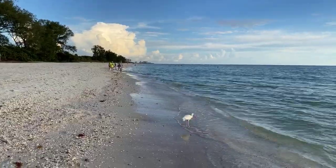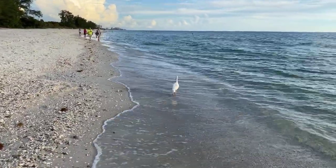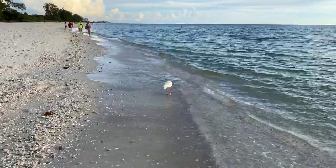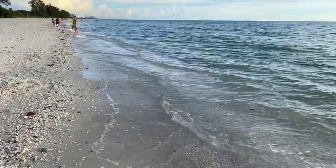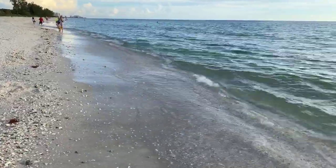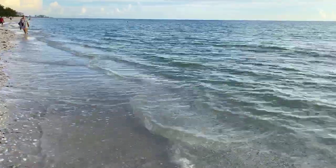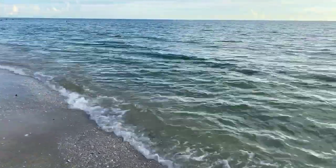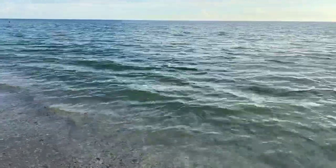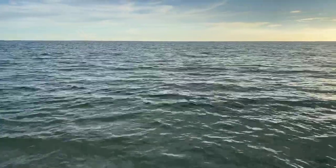Little white ibis over here. A lone ibis. Doing its little ibis thing. Oh, it's going to take off. I was going to zoom in on it, see if we could see his or her blue eyes. They've got beautiful blue eyes, the ibises.